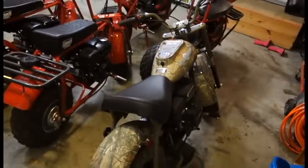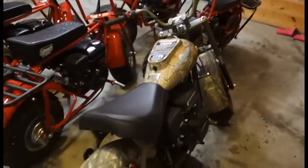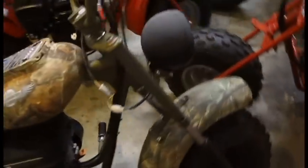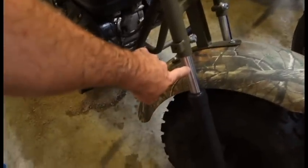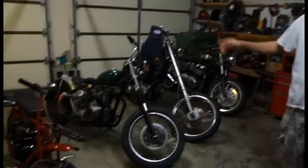The difference, well, there's lots of differences. The frames are different. Everything's different except it's still a clone engine. But what I like is the front shocks and the headlight. John has no idea about the three mini bikes I'm bringing home. He only knows about one. So, surprise, John.